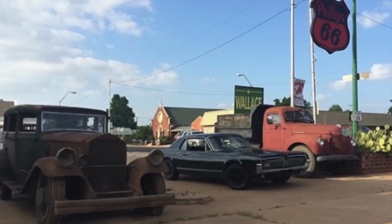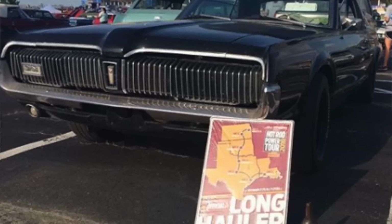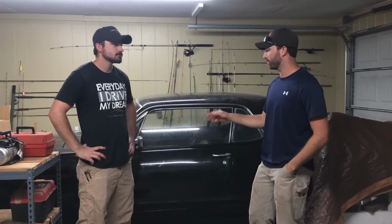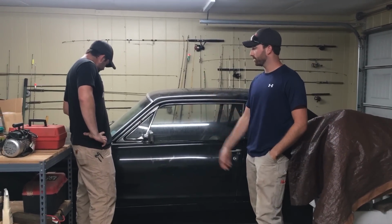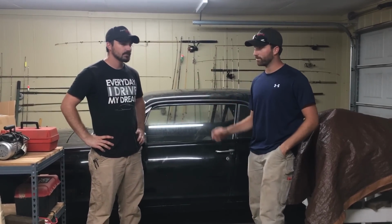We did long haul this before the cam, after the T5 and everything, but before the cam it was just a stock high compression 289, and we long hauled in 2016 from Gonzales, Louisiana to Kansas City, Kansas. So that was our first long haul, and we were able to check that off of our bucket list.